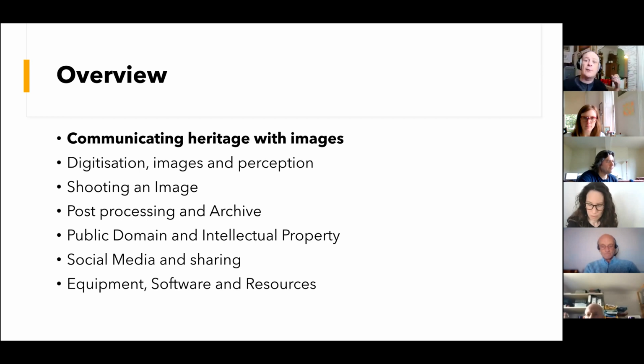That's where we can source images from, where we can put images, and how and if we want to protect images that we take, and think about the intellectual property rights over them, or think about how we might want to share them in a controlled way. And then a bit about social media and sharing, and a bit about equipment, software and resources. So that's the plan. I'm hoping that kind of aligns with what you were expecting, or maybe it's slightly different. I'm not sure.